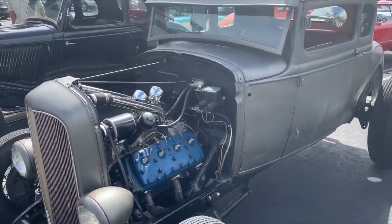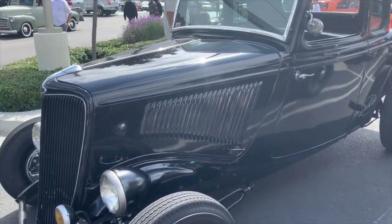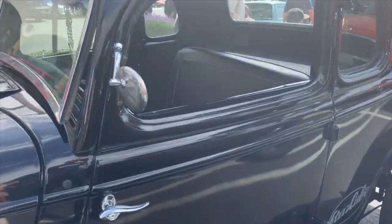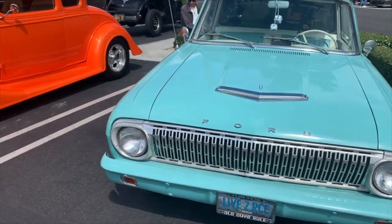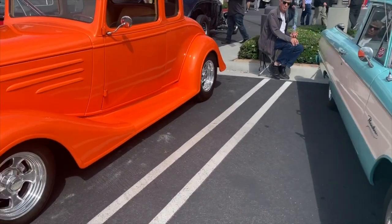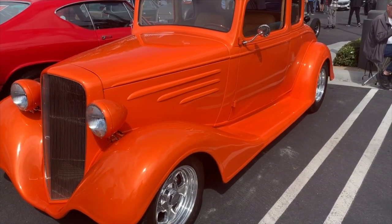Great looking 32 running a flathead there, and then a 34. Love it. It's an interesting car actually. It's really got a clean look to it. Really nice looking car. Okay, around the other side, a Falcon Ute next to it, or should I say Ranchero, as I would call it over here. In Australia we'd call that a Ute.